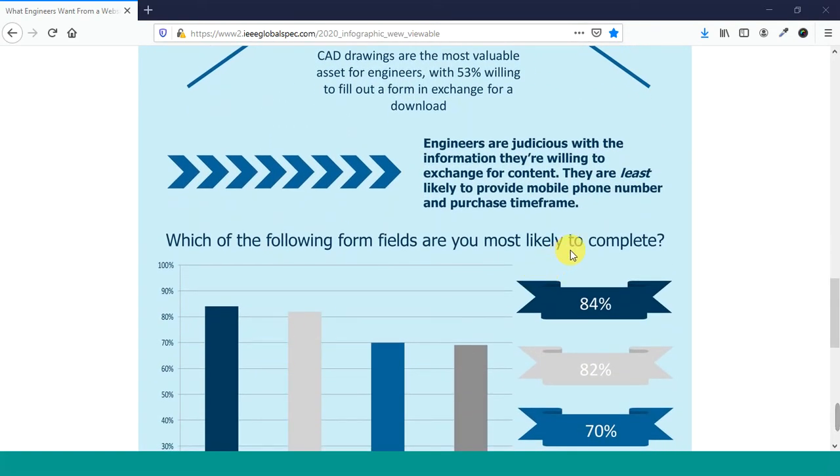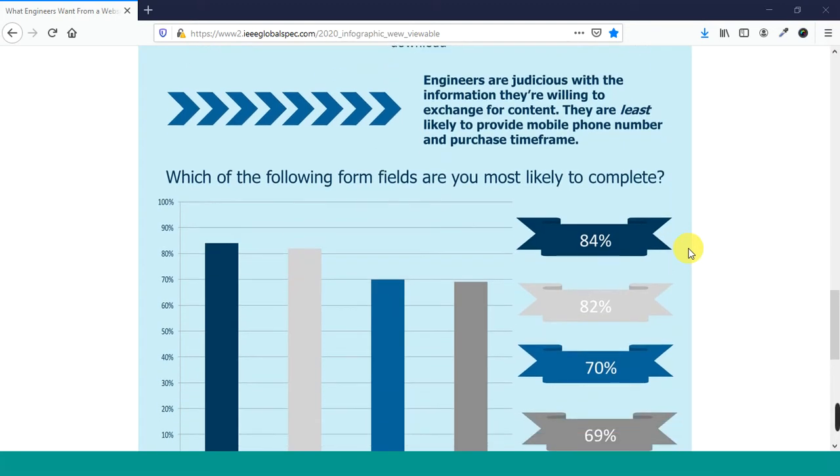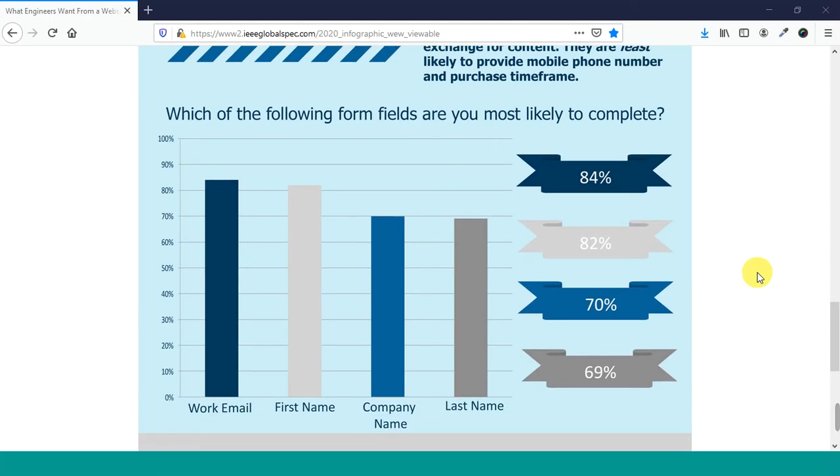Okay. Engineers are judicious with the information that they're willing to exchange for content. They're least likely to provide a mobile phone number and purchase time frame. Most of these buying decisions are long-term things. These are long sales cycles. These are usually not last-minute decisions. They're not split-second decisions.